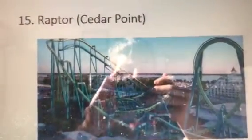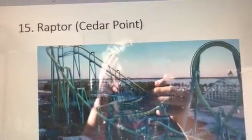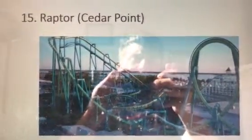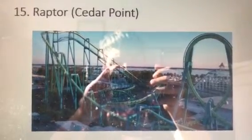Number 15 is Raptor at Cedar Point. This is a B&M invert that opened in 1994, and this is a great ride. It's really intense. The inversions are fun and whippy. And also I really like the helixes.